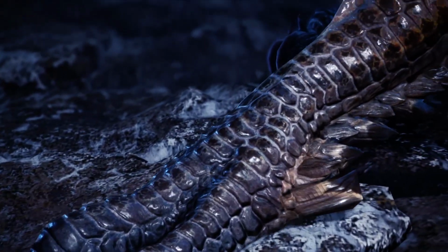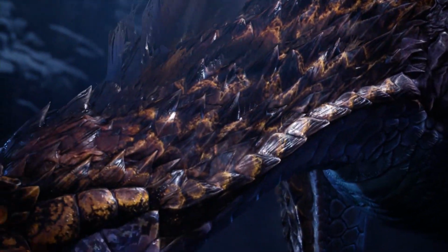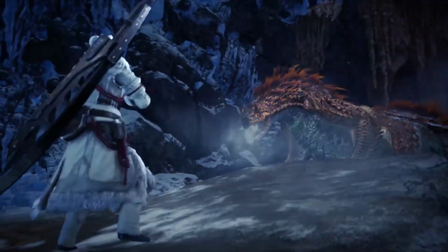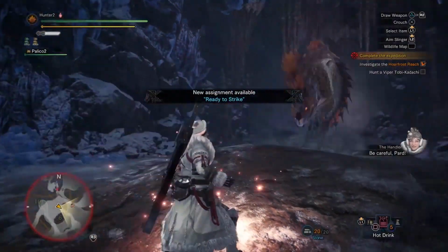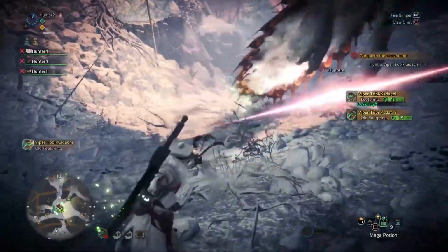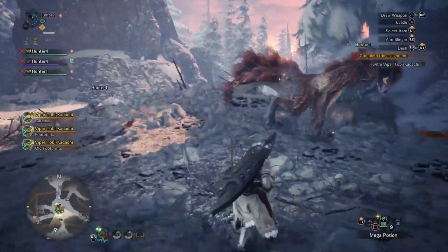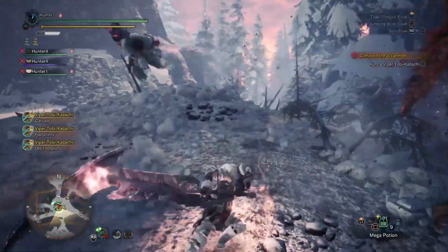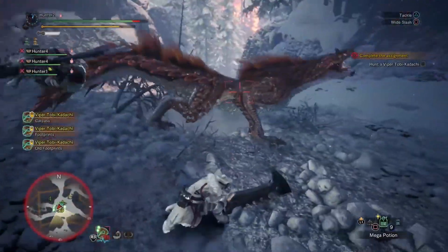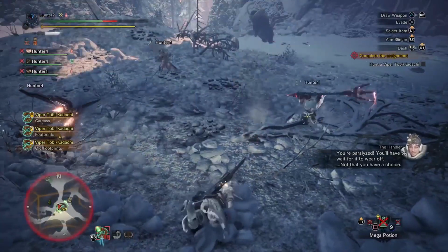The Viper Tobi-Kadachi is basically the Tobi-Kadachi subspecies, and in terms of its appearance, it has a brownish color to it, akin to, well, a viper really. So it has that snake-like coloration, hence the Viper name. One of the key differences between this and the standard Tobi-Kadachi is the element they use. The standard Tobi-Kadachi uses thunder, so if you get hit by any of its thunder attacks, you get thunder blight and then you get stunned really easily. Now the Viper Tobi-Kadachi has a different set of elements.